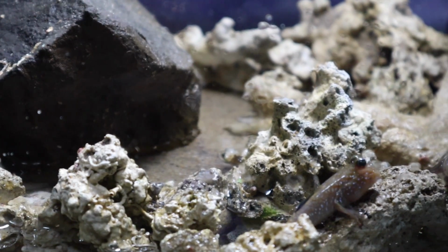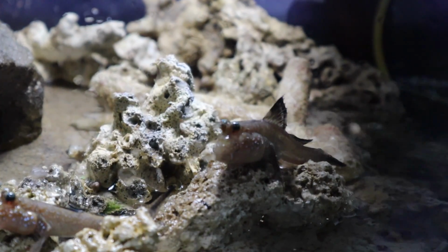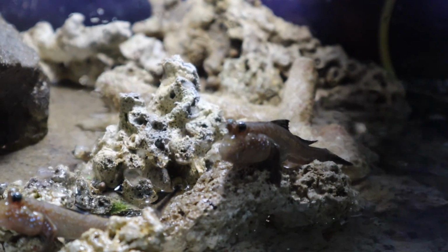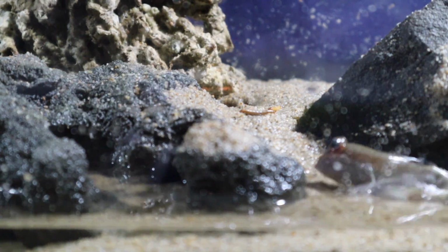Some of them are brighter blue than the others. And there you can see they just did it right on cue for me. They just kind of popped up their dorsal fin. So that will happen throughout the day when I go in and feed them. They'll do that to one another, so it's kind of fun.